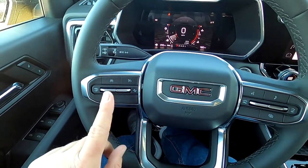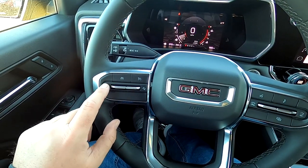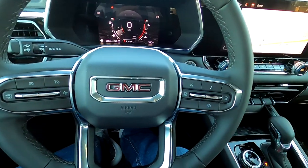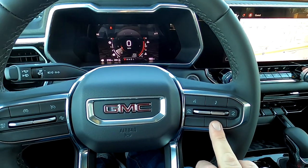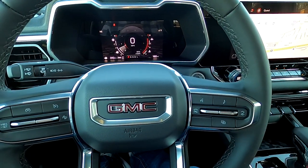Of course, over here, we do have cruise control off and on, set and resume. Of course, you're accelerating and decelerating by hitting the toggles, and of course, your collision avoidance. Over here on the right hand side, we have voice controls, music controls, phone controls. This is our display screen control there. And this is your menu select and confirm.